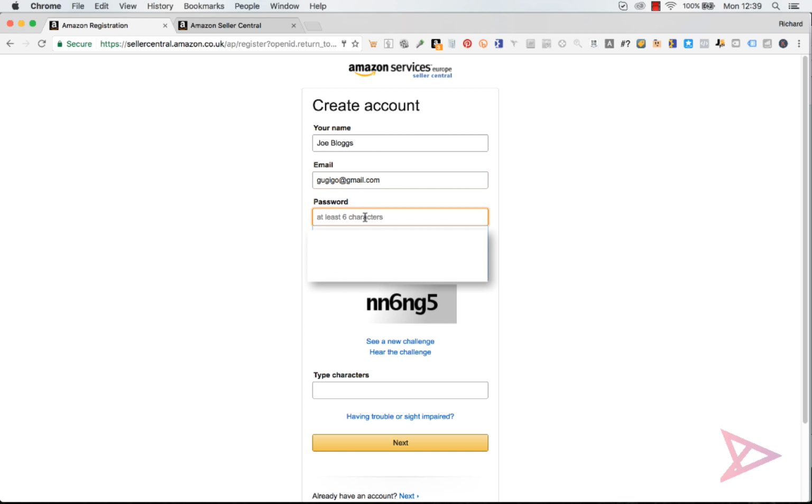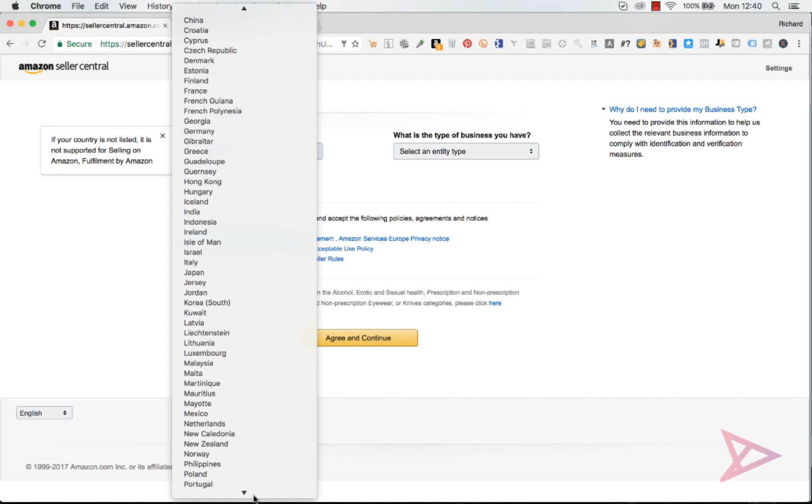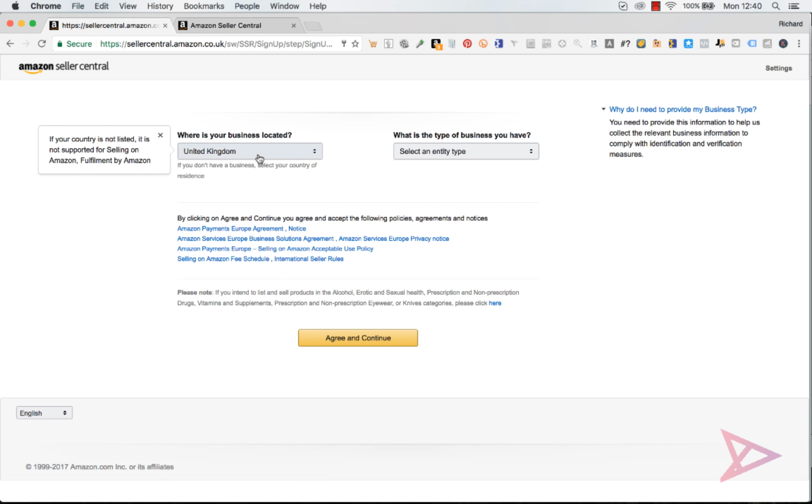Okay. Password. You want to be creating a password that you're going to remember, obviously. And again. And then it's just going to ask you to enter the characters that you see. So you do that. It's all very simple really to actually get this up and running. So then you click next. And then you're going to have to select where your business is located. So you would scroll down to the UK or wherever you are. Maybe you're from somewhere else in Europe. So you'd select that country.